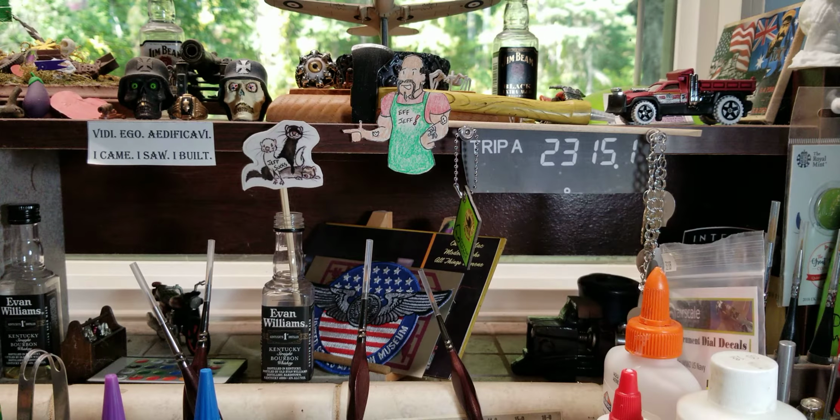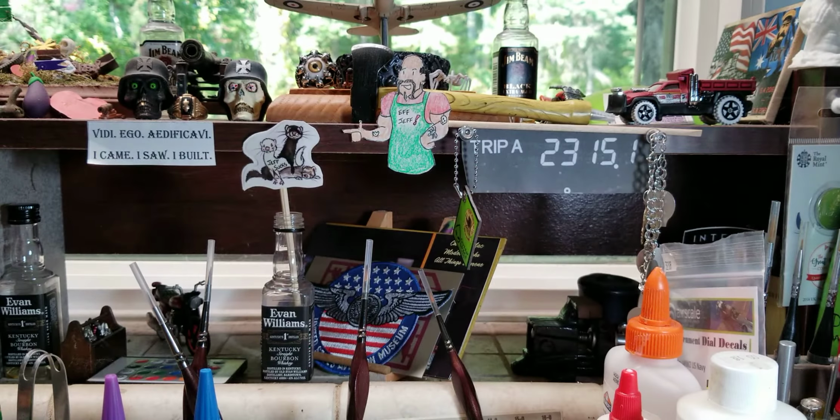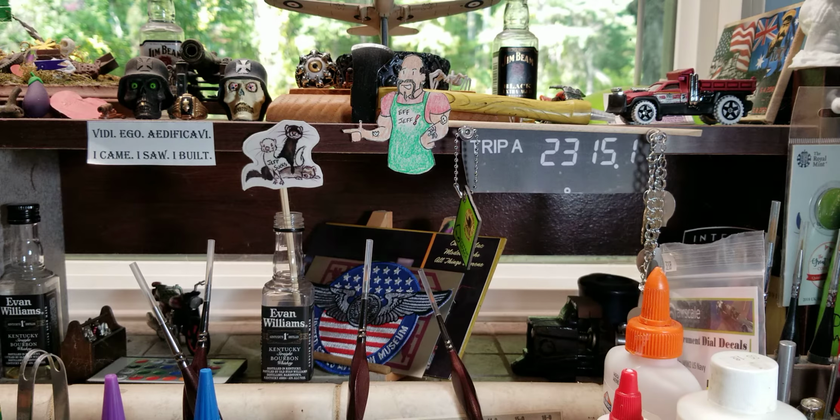And trust me, guys, there's enough of it that you're going to go, oh, wow, holy shit. So you don't have to do the whole thing, you know what I mean? So I'll just show you. This is the first booklet, Running Rigging with Sails. And then we got just the running rigging. Here's the one for the running rigging, that's without sails. And then, where the hell is the standing rigging one? Oh yeah, here it is right here. And this is the standing rigging.